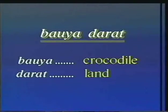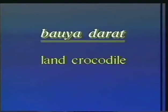But this happens in other languages too. Yes, one of my high school students, we were doing comprehension, and she was translating buaya darat. Buaya means crocodile, darat means land. But then she didn't know. She was just trying to translate it per word, and it becomes land crocodile, but the meaning of buaya darat is the con man, the man who always tries to con you.